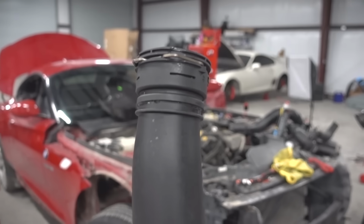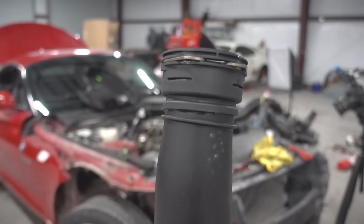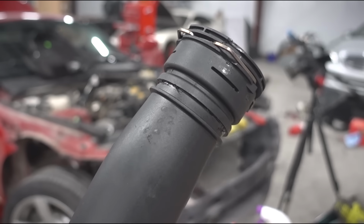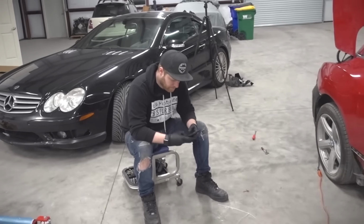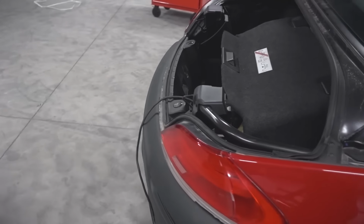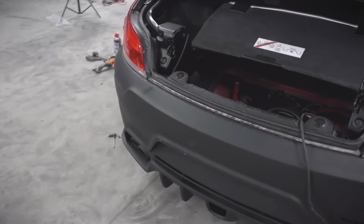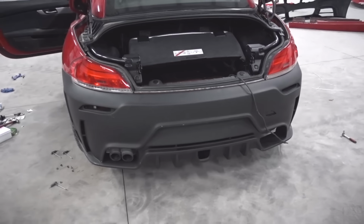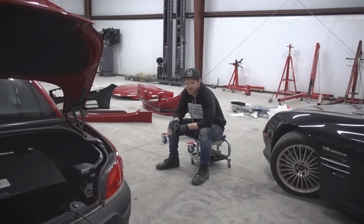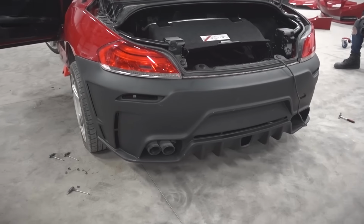So I put some epoxy over here. I will be doing some plastic welding to make sure that this does not boost leak. But while I was doing that, Chris, who's on his phone, was busy doing the back end. And take a look at this. This is the Duraflex kit. Is this like an M kit, M type bumper? No, it's just their own style. Duraflex style kit.